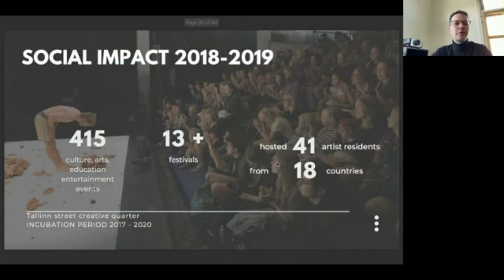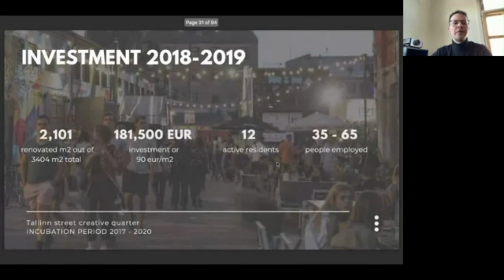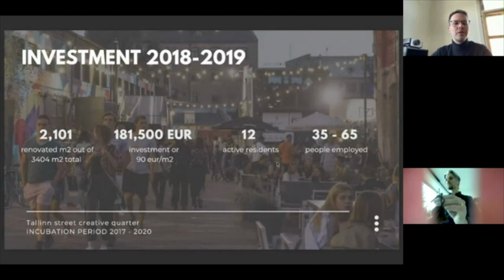And as for the social impact, I mentioned that this became the most intensely used creative quarter in Riga in just 2 years. And as for the investment side of it, showcasing that social temporary use can also bring in a lot of resources from users, in this case from us as a social temporary use operator, it brought in nearly 200,000 euros in 2 years in investment, which made the space.